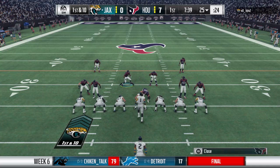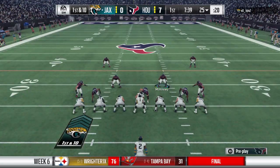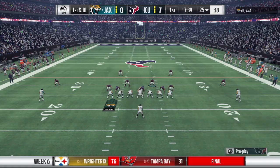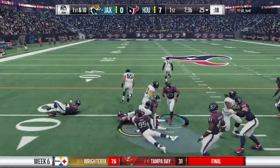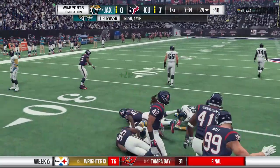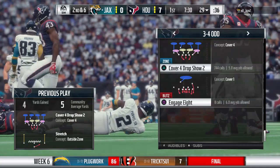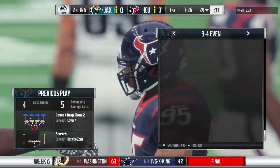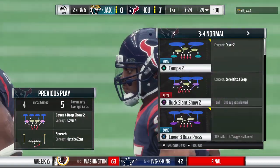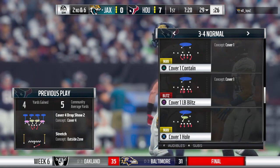So the D-line's going to spread out. A first carry for Leonard Fournette. And he's able to plow forward up to about the 29, just shy of the 30. Calling a gain of 4 on first, and that'll make it second down. With that kind of run on first down, that's a winning type of a run. That just sets things up for them moving forward as they begin the drive.